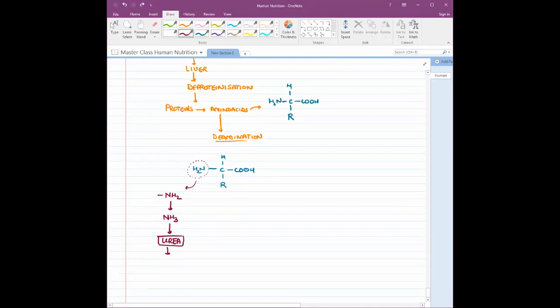So now this urea is going to enter into the blood. From the blood, it is now going to travel to the kidneys, and now the kidneys are going to remove it in the form of urine.